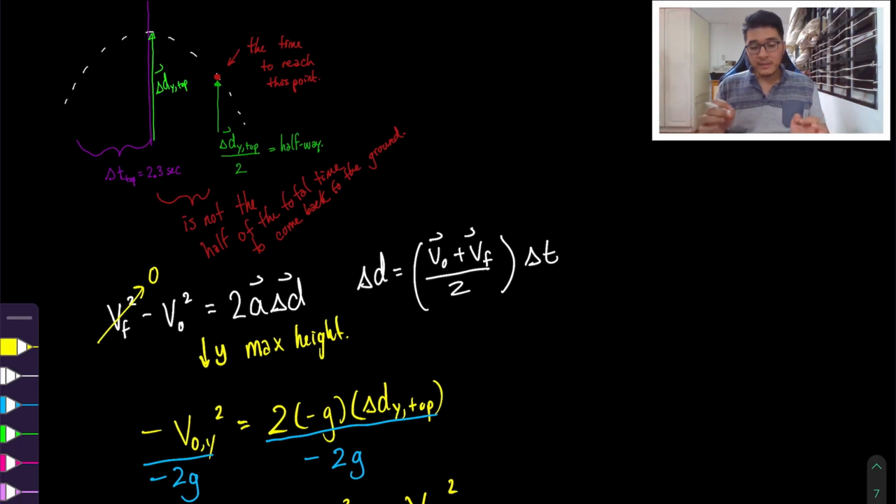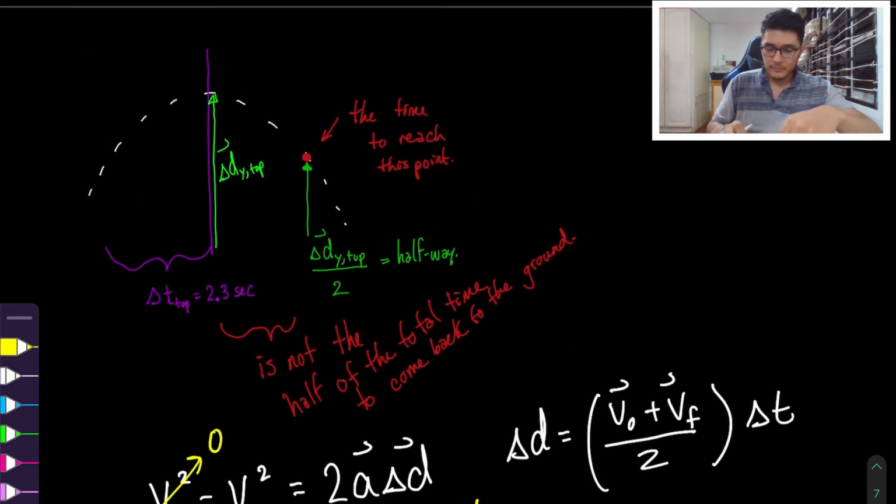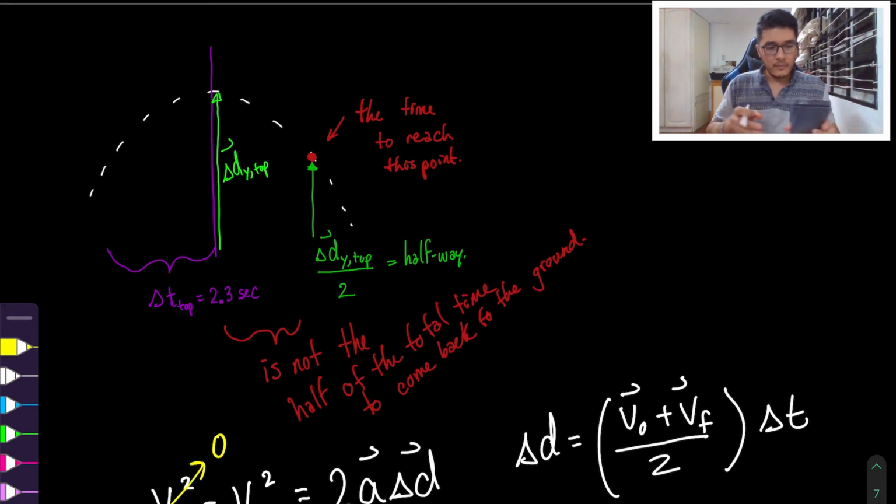But the question is asking how long it takes to reach the point halfway back down to the ground. So now that we know the maximum height, we want to look for the maximum height divided by 2. So divide by 2. This will be a value of about 13 meters. So now that we have a vertical displacement of 13 meters, we want to find out the time at which the object was at 13 meters height.